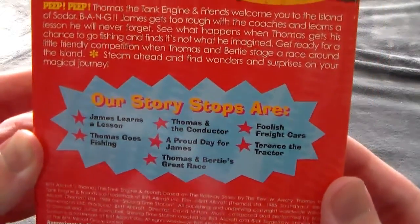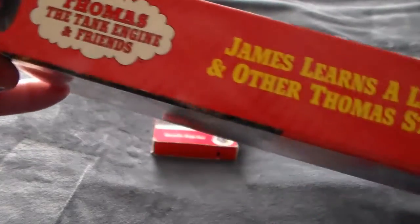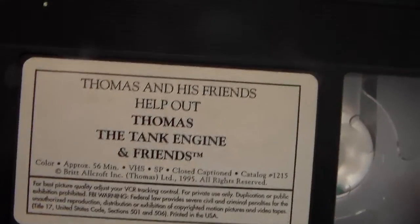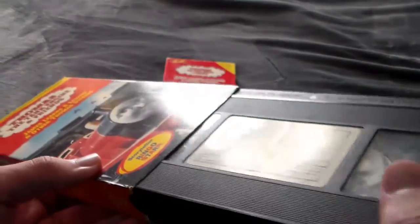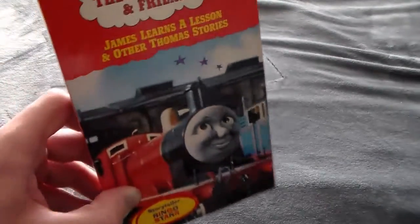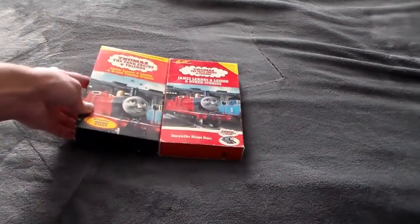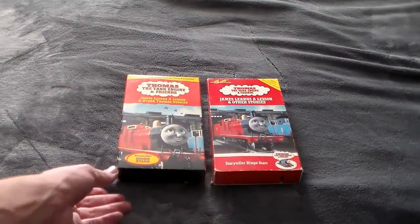Same paragraphs, same story stops. As you can see, Anchor Bay put this out. The side is pretty much the same, except now you've got tracks under Thomas. So yeah, this is actually not a James Learns a Lesson tape. As you all see, it is Thomas and His Friends Help Out. That was because of a train show mishap, and the seller didn't know what they were selling. I didn't find out until I brought it home. So I have a variant cover of James Learns a Lesson, not a variant tape. So I count that as a half release, or a half owning, or whatever, I really don't know.